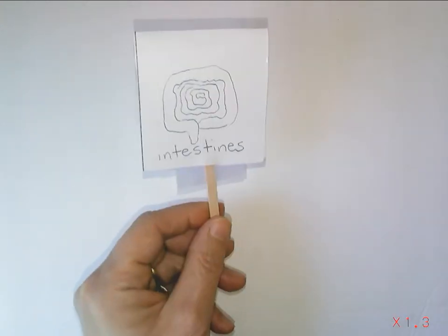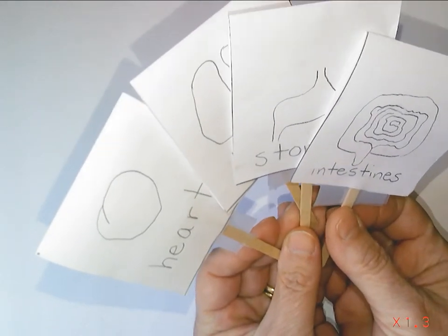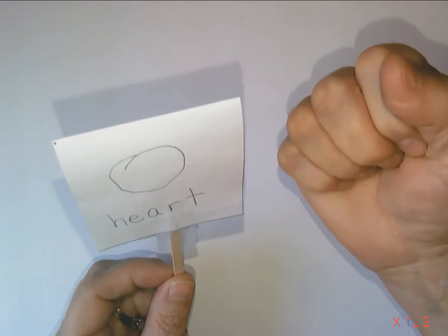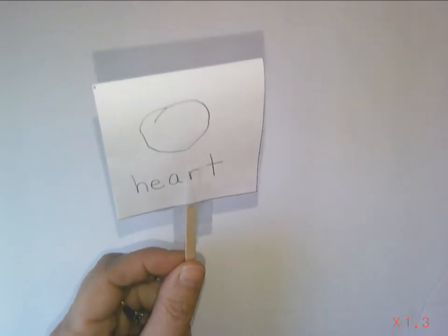Okay, that'll help you remember the job of your intestines. So now after you finish making that, you're going to have 4 puppets of our organs. And we're going to sing through the songs real quickly to practice them. You ready? Let's start by making a fist and say, thump, thump, thump, thump.